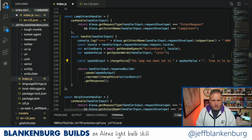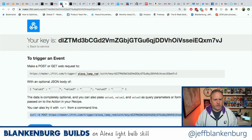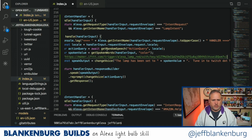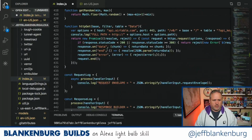All right, so we have that. The only thing we haven't done is actually change the color of the light. So to do that, we're going to come back to our page here, and we're going to take our URL, which is this bit here. In our code, I'm just going to drop this for a second, just so I don't lose it. So that's our URL. What we need to do next is have an HTTP GET function.